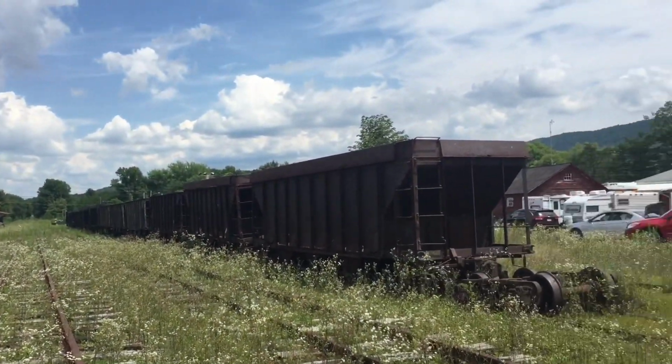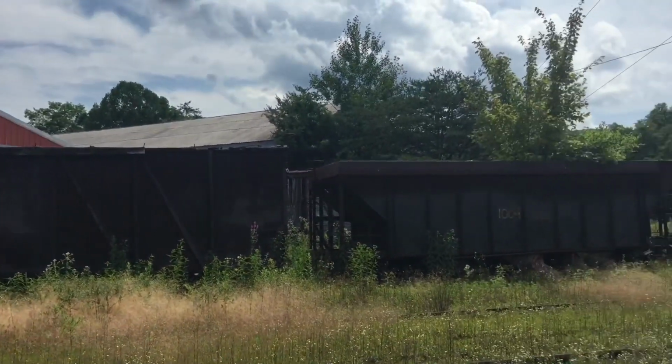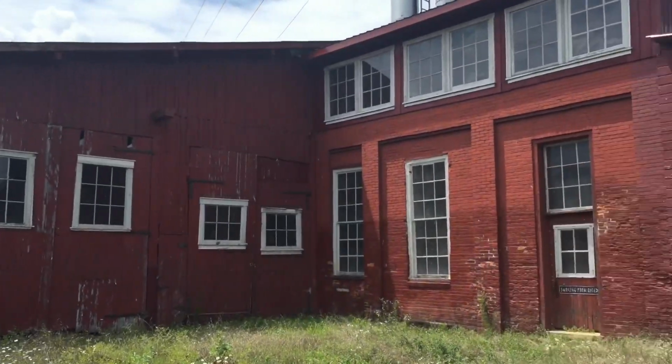This is just one example of the buildings that they are working on to stabilize and fully restore. You can help the Friends of the East Broadtop by becoming a member, donating, volunteering at a work session, and much more. The railroad will be back one day, and this amazing narrow gauge railroad will see life.